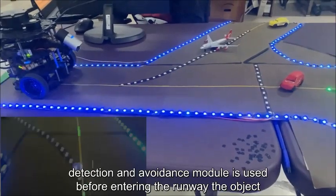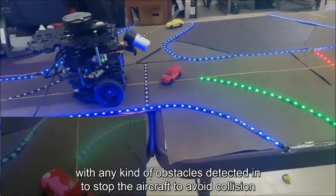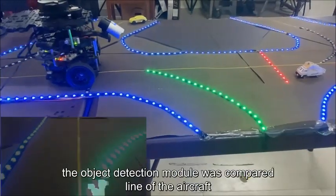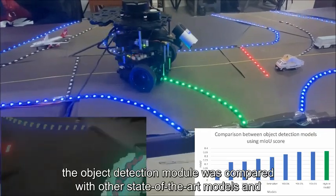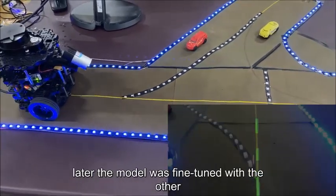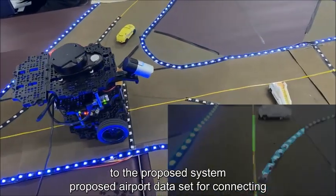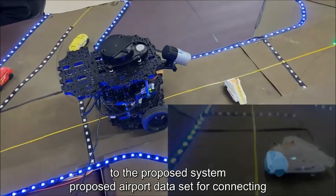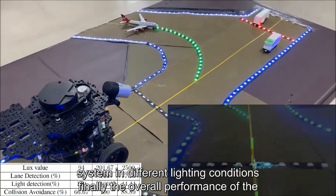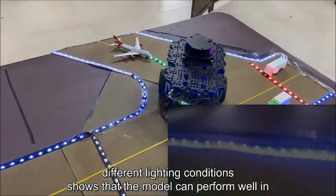The object detection and avoidance module is used to stop the aircraft to avoid collision with any obstacles detected in the line of the aircraft. The object detection module was compared with other state-of-the-art models and was found to perform better than the others. Later the model was fine-tuned with the proposed airport dataset for connecting to the proposed system. Finally, the overall performance of the system in different lighting conditions shows that the model can perform well in different lighting conditions. Thank you.